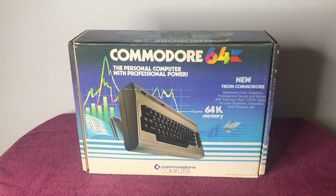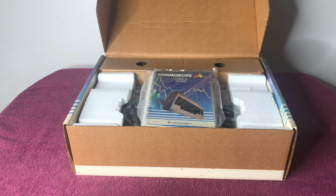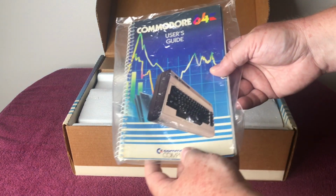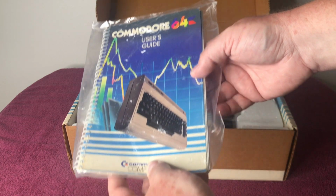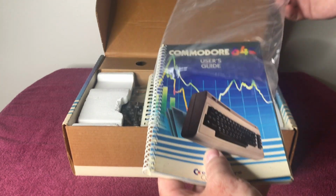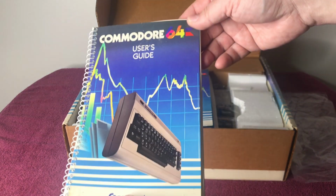So now let me pause this here for a moment and we'll open up the box and show you my original machine. I've gone ahead and opened up the box. And the first thing you see is the original Commodore User's Guide that came with my machine. And when I boxed this up a while ago, I put everything back in its original baggies if I had kept them, and for the most part I did. But here is that.